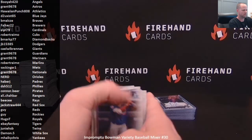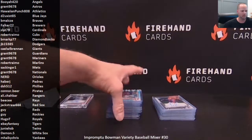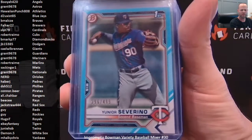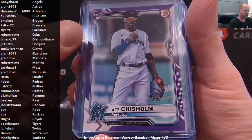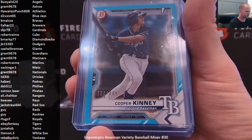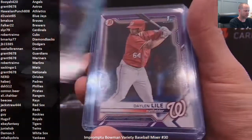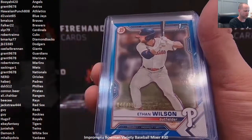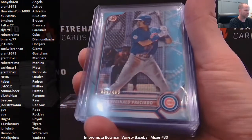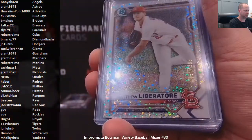Hey, here's your recap. Your paper parallels from 2021 Bowman: Junior Severino to $499, Jazz Chisholm to $250. From Bowman Draft to $399, Yolbert Sanchez. $499 Cooper Kinney. $250 Dalen Lyle. $150 Ethan Wilson. Sorry, that Yolbert was from 2021 Bowman as well. From 2022 Bowman, to $499 Reginald Preciado and to $399 Miguel Cabrera.